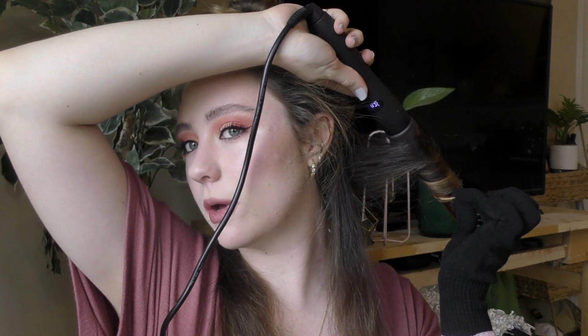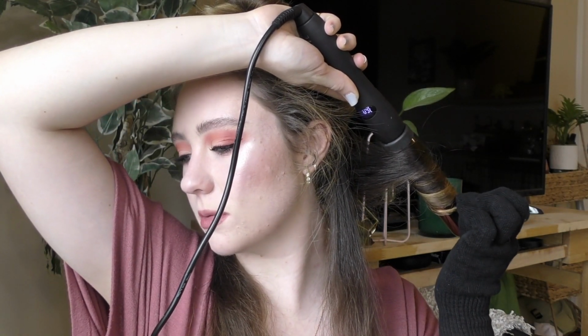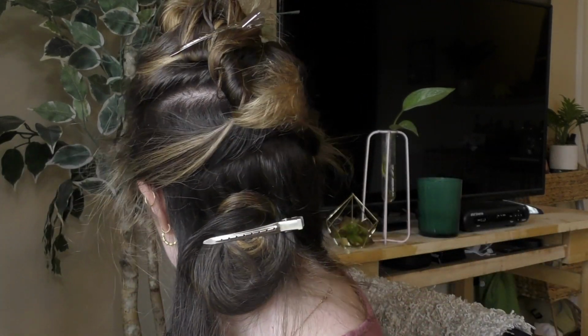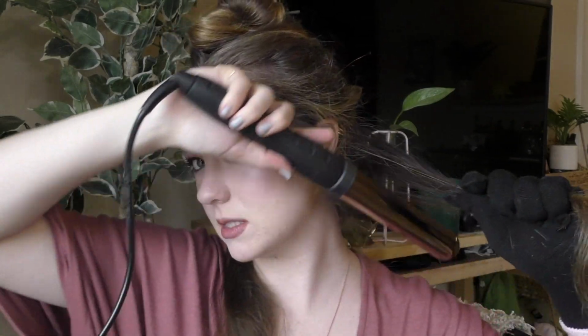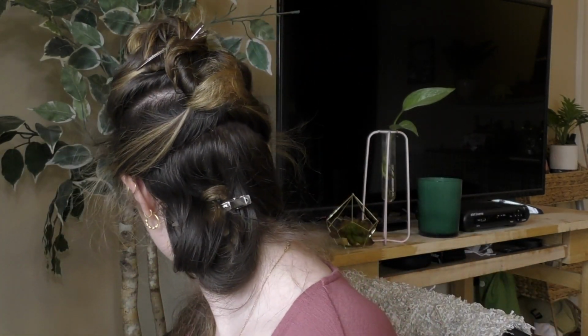Sometimes I do all of them away from my face. It sort of just depends. And then I catch it. Then I take a little clip and hold it in place like that. Then I do the next piece. Sometimes I will just use the same clip that's already right there to hold two of them together. Move on to the next side.